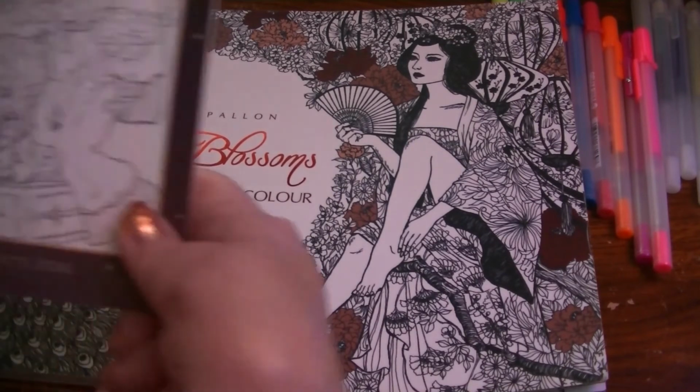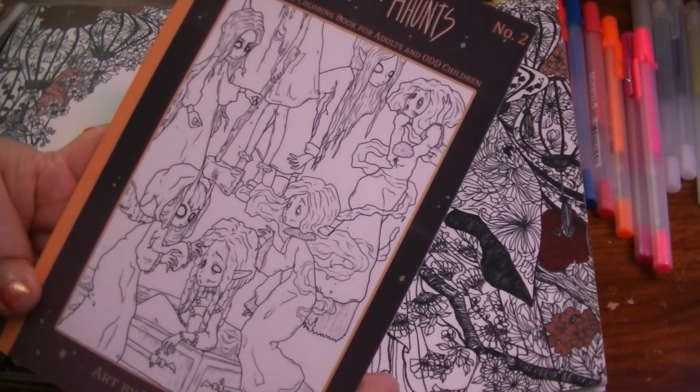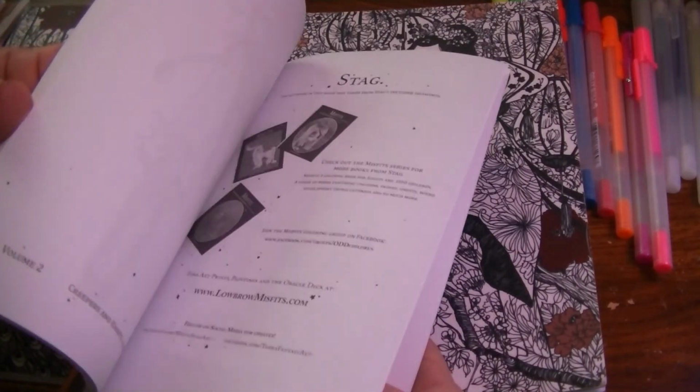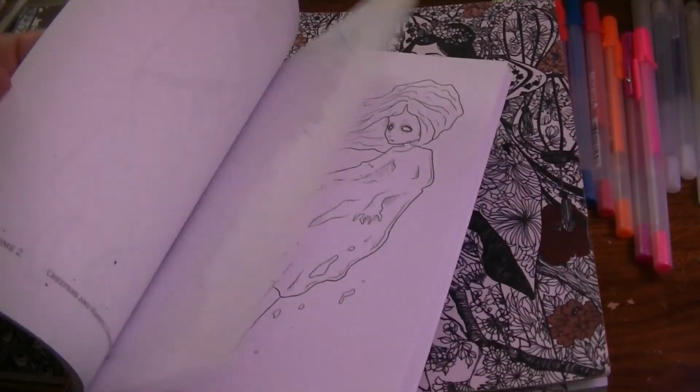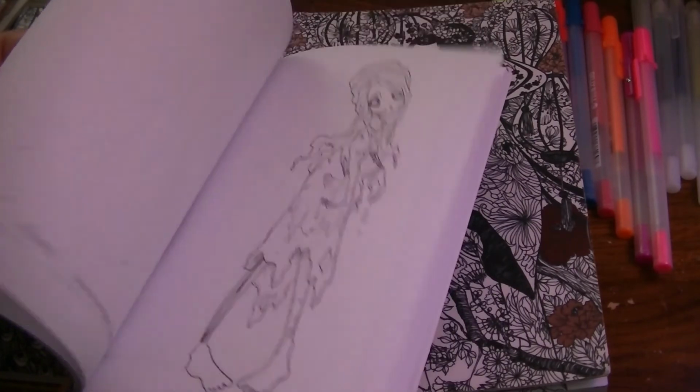Like here are these Creepers and Haunts little books from White Stag. They have these little spooky images in them of zombies and ghosts and what have you. I haven't colored in this one yet, but I love these. Anything Halloween just floats my boat.